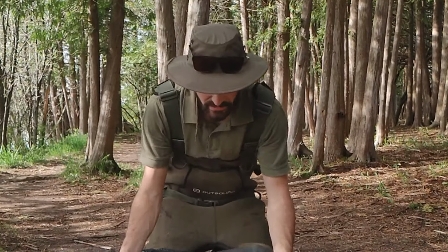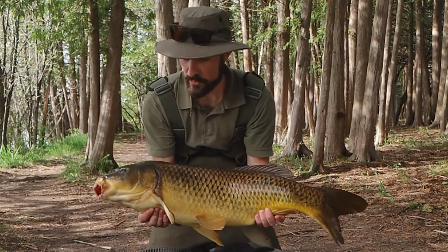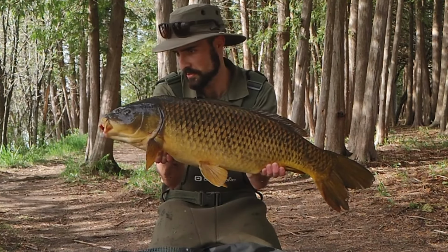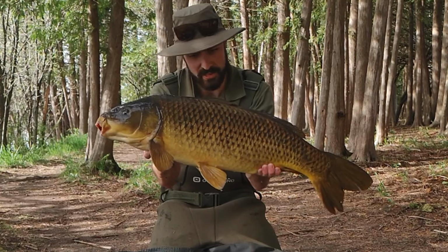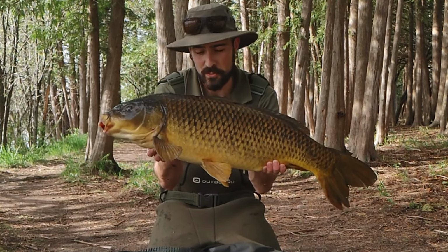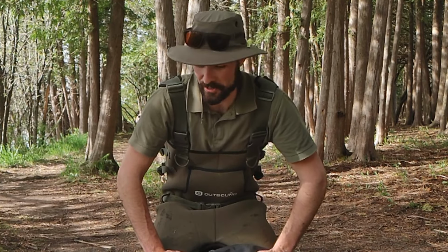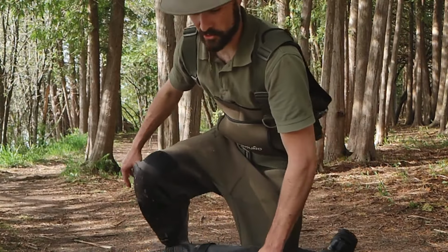Well, certainly not as big as the last one, but a feisty river common here. Beautiful male. Absolutely stunning. We'll get some photos and get this one back and get that rod right back out there, because that's the first time the right one's gone. The left one has been the hot rod so far, so fingers crossed we've got a couple more in store.